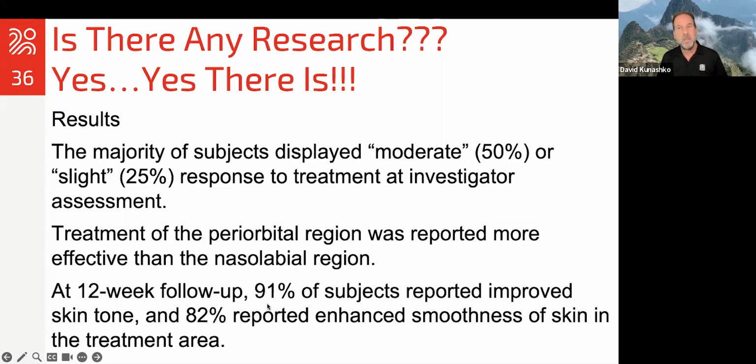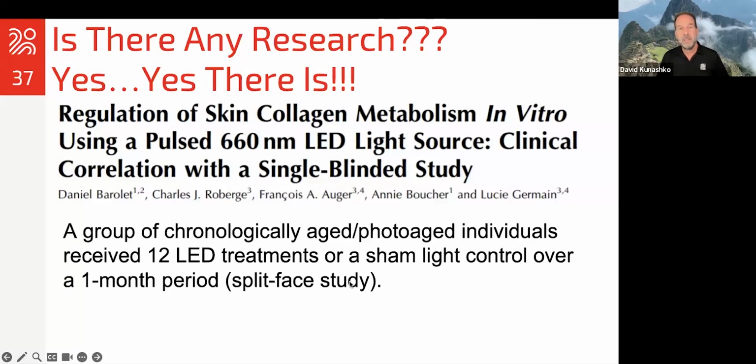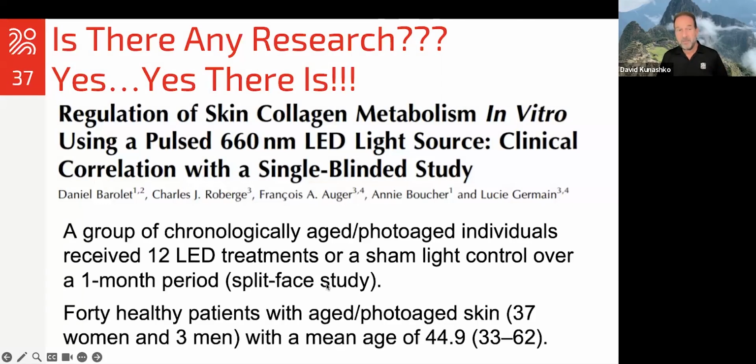There you go. So if you invest 14 minutes, 15 minutes a day, I'm going to get into this, then it should be helpful for your skin health. Last study, this is again regulation of skin collagen, pulse 660 nanometer light. Split face study, 40 healthy patients with photo-aged skin, 37 women, 3 men.